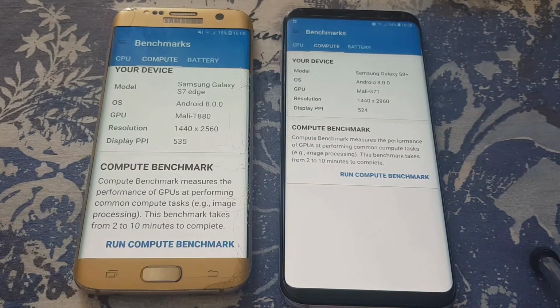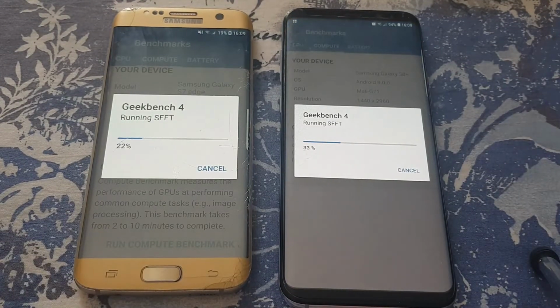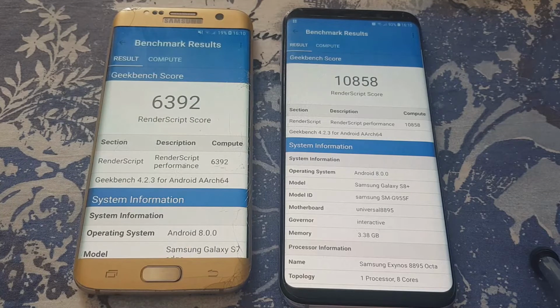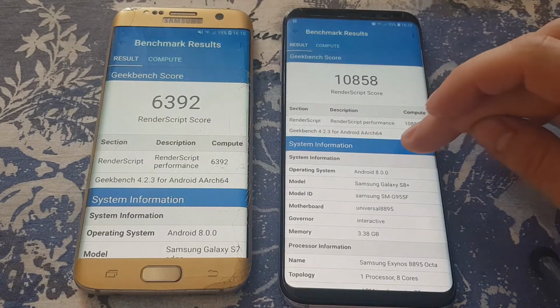Test compute benchmark. Both devices are set to maximum resolution. So let's test it. Well, here we can see that the Galaxy S7 Edge is beaten by a lot because the GPU in the Galaxy S8 is much faster. So it's better suited for gaming, despite it has a bigger screen with more pixels to run.